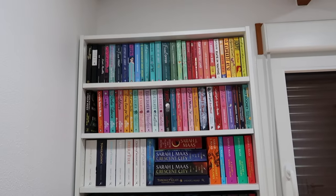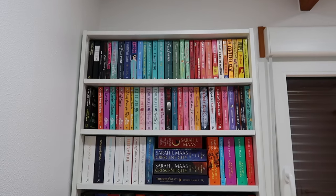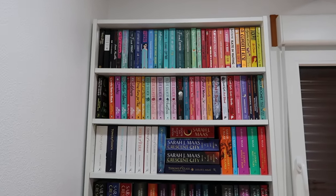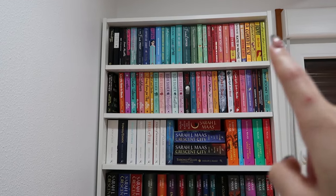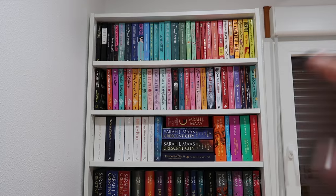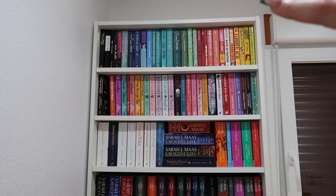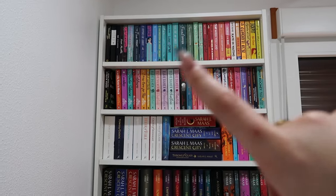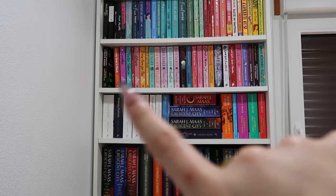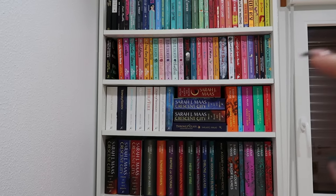So at the top, I have just some romance books. There's a couple random other ones. There's some literary fiction over there. I think The Soul of Omens nonfiction, if I remember correctly. There's kind of a mismatch of genres in these shelves. And then here I have some of my favorite books, series, authors, that kind of thing.